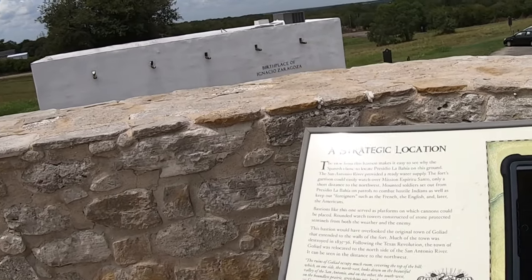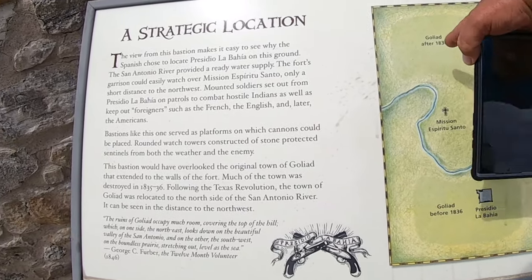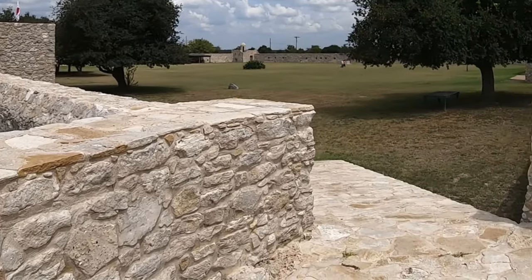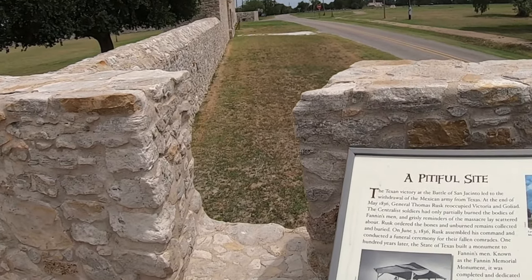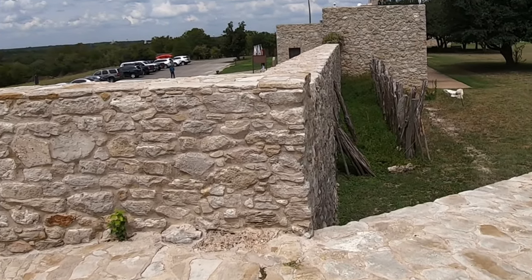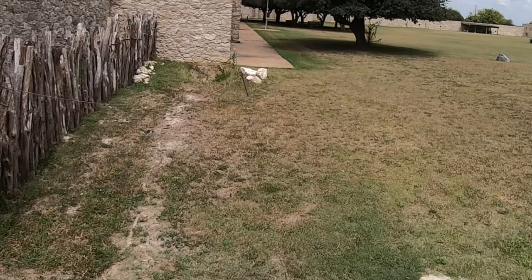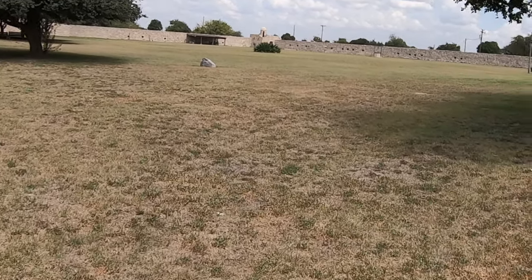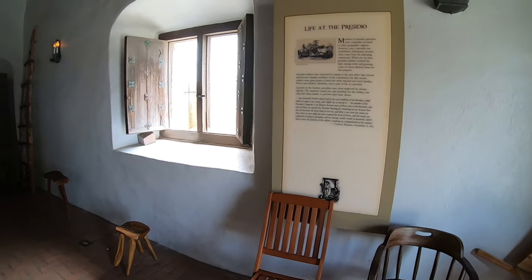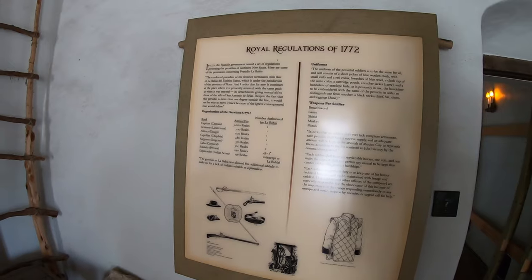A strategic location. Goliad before 1836, after 1836. So Goliad was here, and got moved. You can definitely see a ways. We can see the Fannin Memorial from here. So the soldiers were also farming to provide food for themselves.